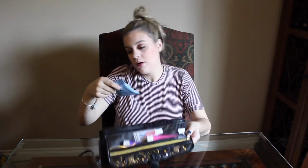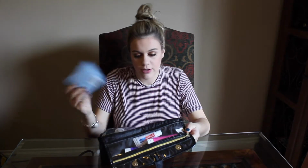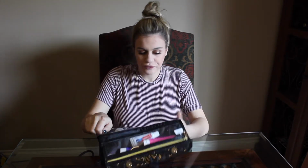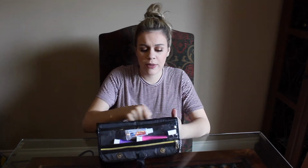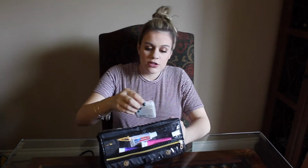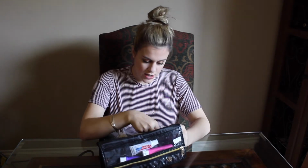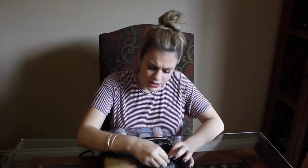Another thing I have in my lovely thing are makeup remover wipes. If I even wear makeup, I am bringing a makeup bag. I'll show you that in a second, but who knows. But makeup remover wipes, because usually when I put on makeup, the first thing I want to do is take it all off. So I also will be bringing some cotton swabs, some Q-tips, because I love them. Another thing is just some hair ties are in here.